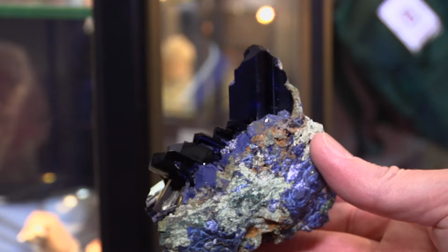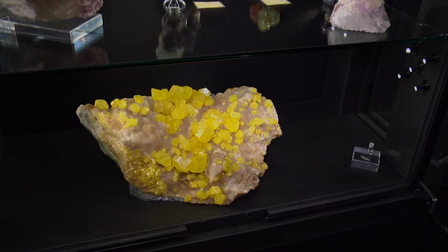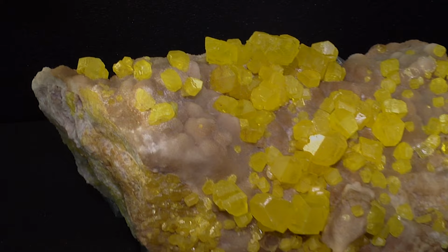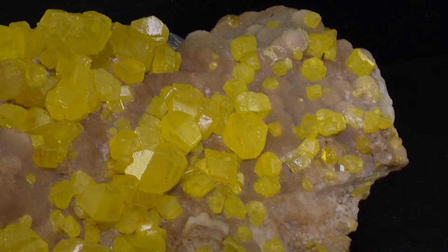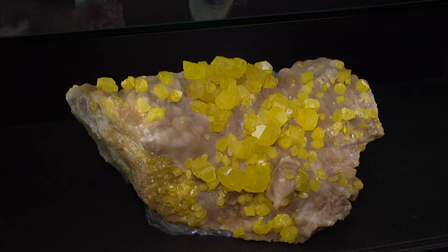This is a sulfur from Sicily, an old piece also. Can we open the case so that we see it a little bit better? That's a big specimen. It's not a thumbnail and it's not a miniature. 50 centimeters, I think. It's big enough, but the color is also very strong. If you stay 10 meters in front of your booth, you see the bright yellow. Okay, Ricardo, thank you very much for showing.